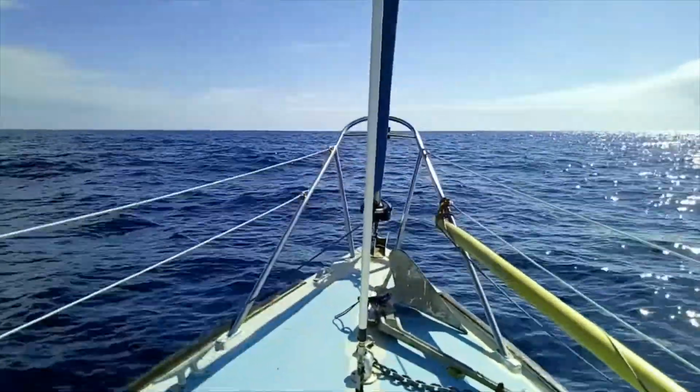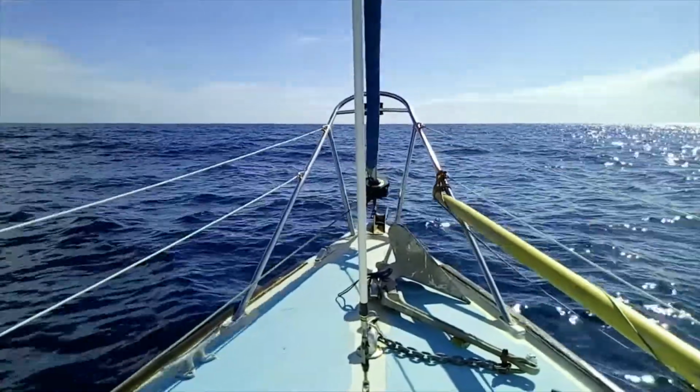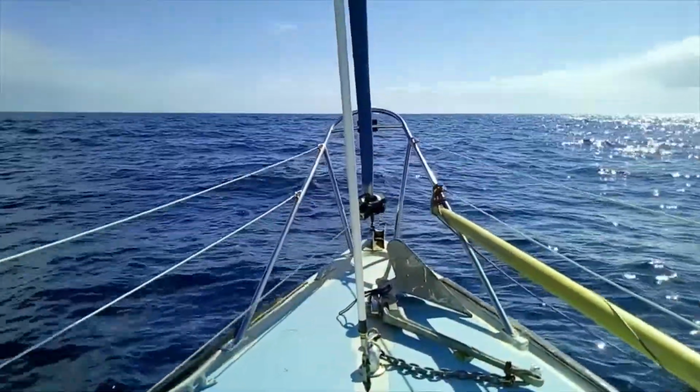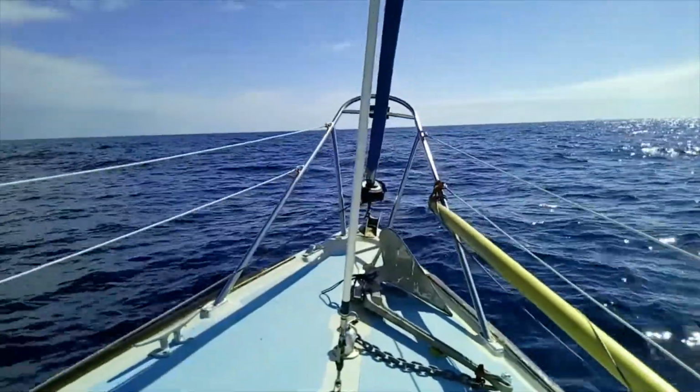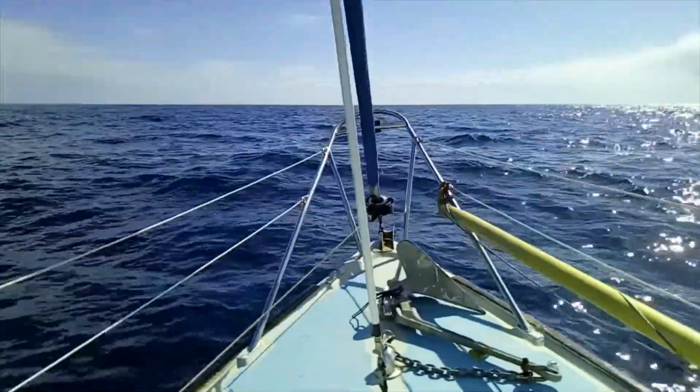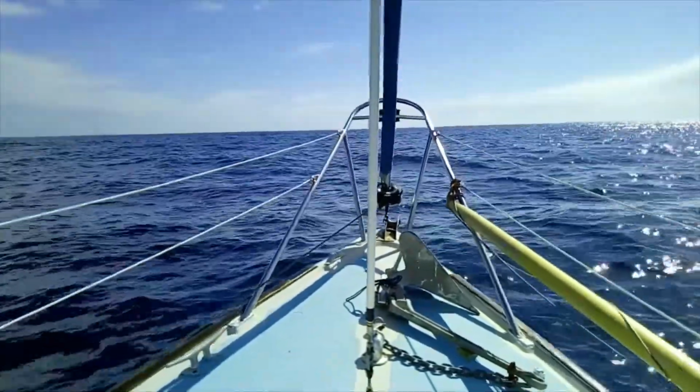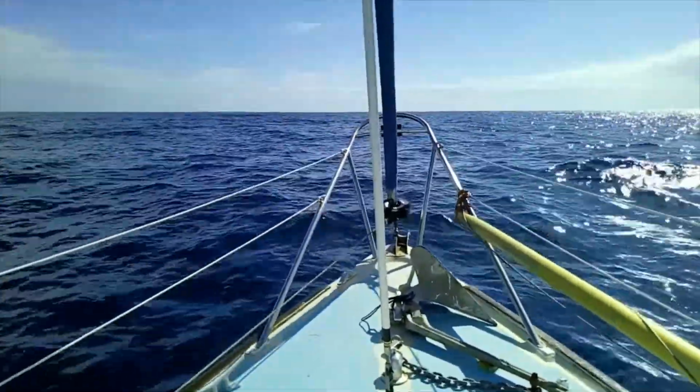Rolly, as you can tell. Trying to keep the camera level with the horizon, so you get an idea of how the boat's moving. It's not easy, but it's giving me something to do.